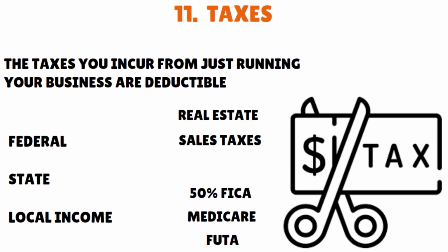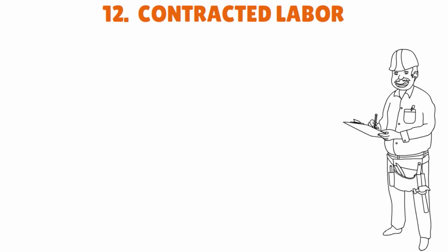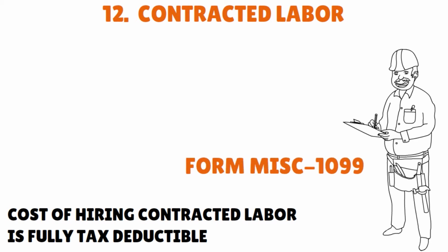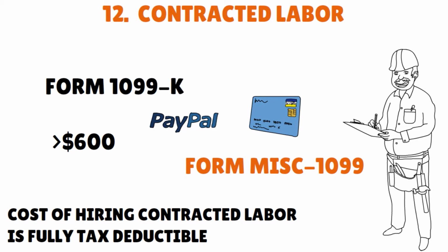You can also deduct contracted labor. So if you use independent contractors or freelancers as part of your labor force, the cost of hiring contracted labor is fully 100% tax deductible. Now remember that you must issue a Form 1099 to any contract worker receiving more than $600 from you for any given tax year. So if the worker is being paid via credit card or PayPal, the payment processor must issue the worker Form 1099-K.